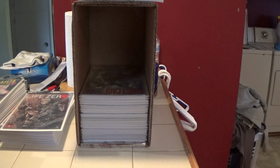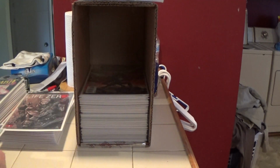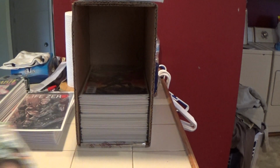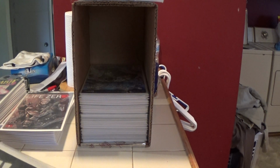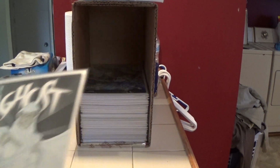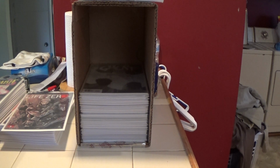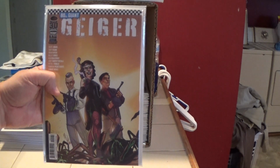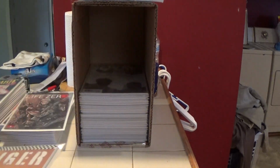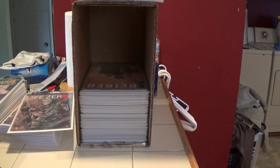Okay, back to Green Lantern. Here is number 5. And here is number 13. Okay, this is Ghost number 1 from Dark Horse Comics. And this is Geiger, 80-page giant. And this is cover 4. That's the 4th cover. Okay, and here's another one. And this one is the 2nd cover.